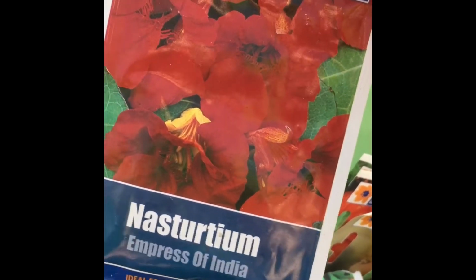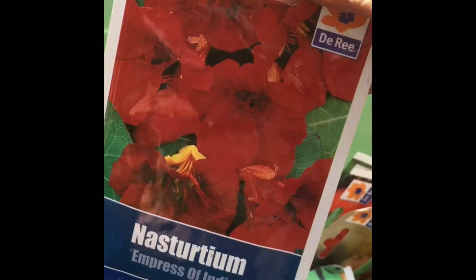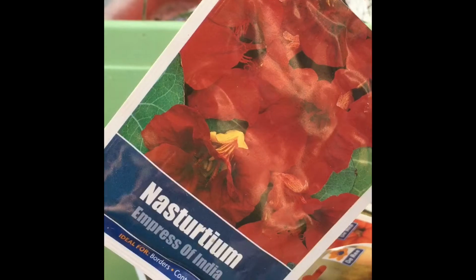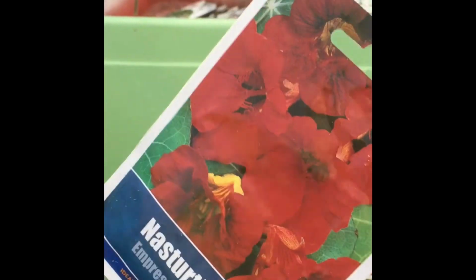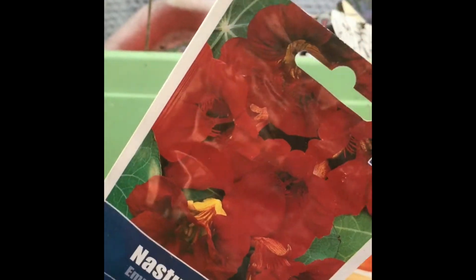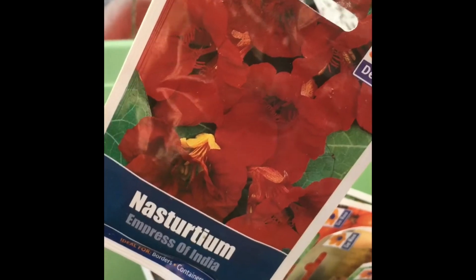Nasturtium, Empress of India. I love this one. Of course, it's an edible flower. It looks fantastic amongst the veg and stuff in the garden. I'm probably going to make hanging baskets out of this. I've got my sweet peas, as mentioned earlier. I've got the one that's a patio size, so perfect for putting in patio pots and hanging baskets. And I'm going to fill hanging baskets with these nasturtiums as well. Great edible flower, gets the pollinators in, so fantastic for some fruit that's coming through later on, and herbs I'm going to have in there. It's going to look great.